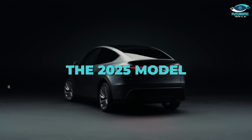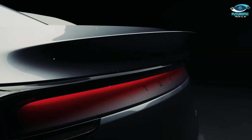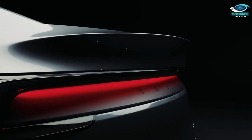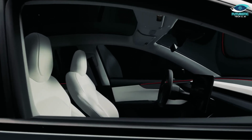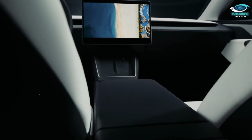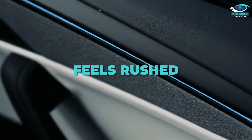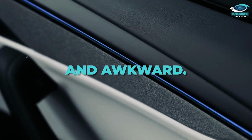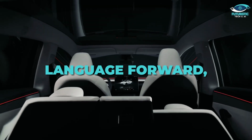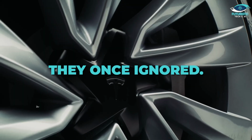The 2025 Model Y doesn't feel like an evolution. It feels stuck between two worlds, part old-school Tesla, part Cybertruck-inspired, and fully confused. While the Model 3 refresh was a refined, thoughtful update, the Model Y refresh feels rushed and awkward. Instead of pushing Tesla's design language forward, it feels like a company playing catch-up with trends they once ignored.